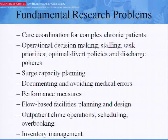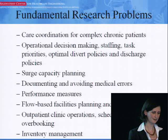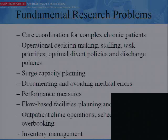So again, we have this information of what they need, when we expect them to use it, and can we better coordinate our services, again, to reduce cost and things like that. I'm interested in avoiding divert. What types of policies can we put in place to avoid diversion situations, surge capacity, medical errors?